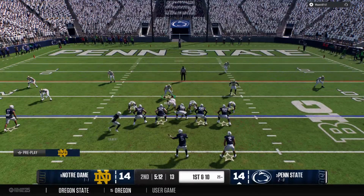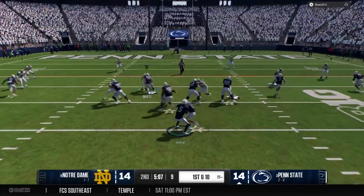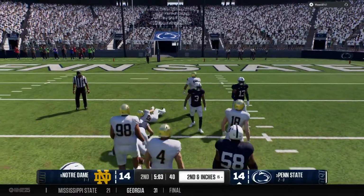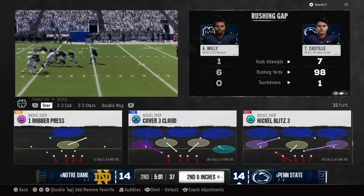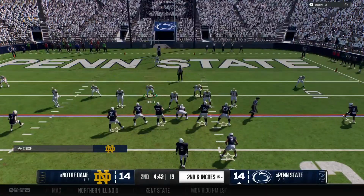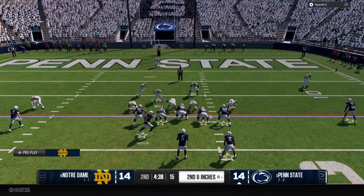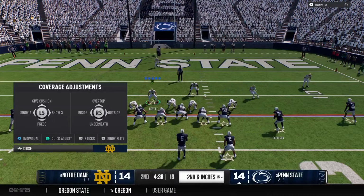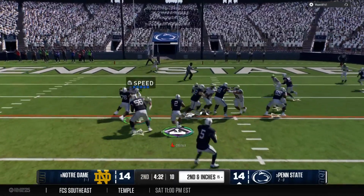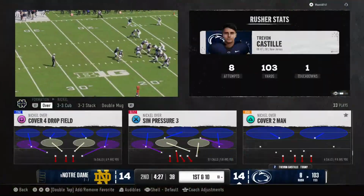Moving the receiver around pre-snap. Handoff here from the shotgun. They tackle him. Looks like it's going to be just short of the marker, inches away. Love those positive yards on 1st and 10, and it's not quite a first down. Looks like it'll be second and inches, but sure does open up the playbook here to be able to open up, maybe take a shot downfield. And the tailback's got it again. Taken down, but not before he makes the first down.